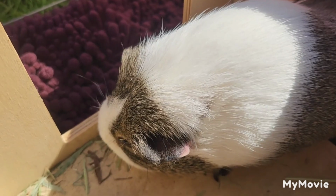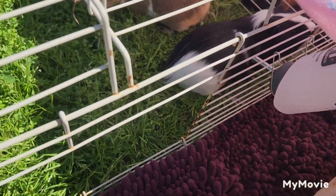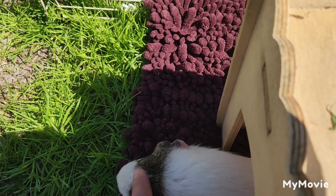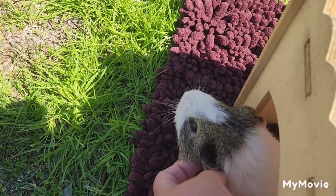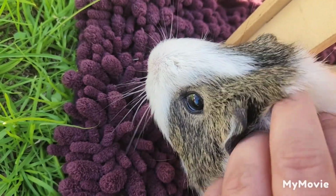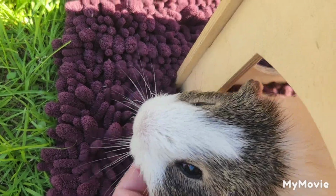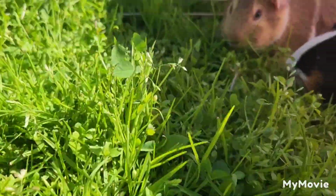Here's a close-up video of the piggies. This is Judy. Judy likes to get rubs here, scratchies. See if we can hear him purr. Look at these babies over here.